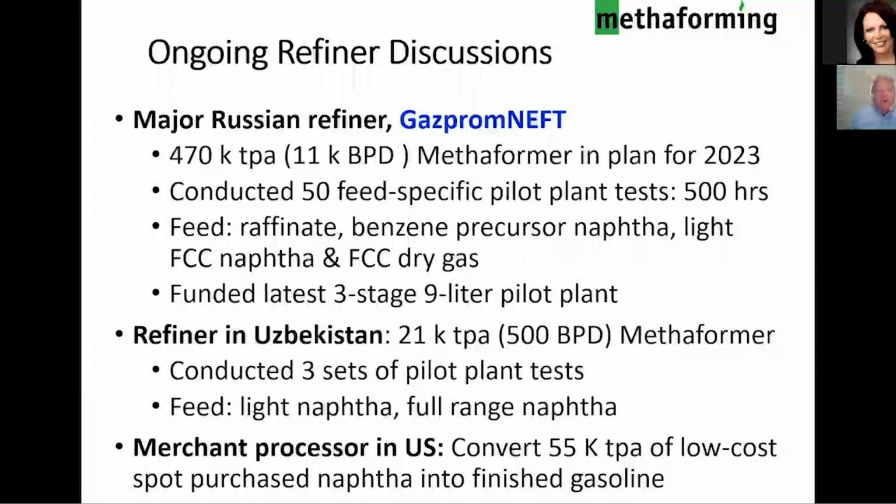These initial tests all look quite attractive to them, and as a result, they funded our new 3-stage 9-liter pilot plant to further confirm the design parameters of this big commercial unit. At the same time, we've been in discussions with several refiners in the Russian area, one of which, I mentioned, is in Uzbekistan, who's looking at a 21K TPA methaformer, which would likely be one of the modular units that I showed you on an earlier slide. They've already run 3 sets of pilot plant data and find the yields quite attractive. None of these are currently looking at CO2 emissions credits.